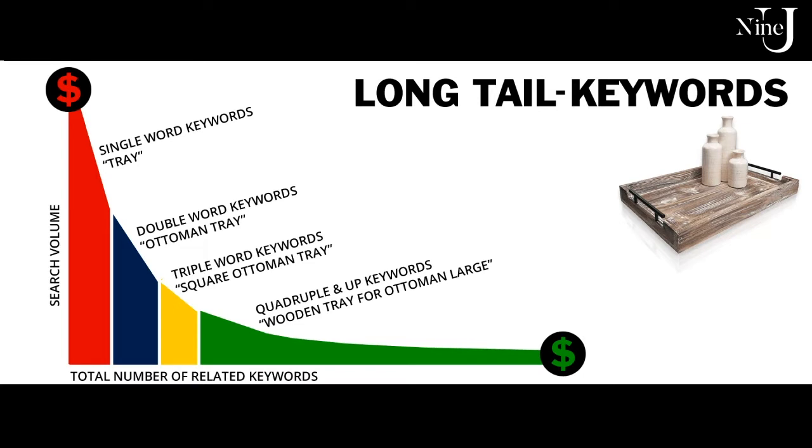Now we have the ottoman tray in here because we're going to use that as an example. A long tail keyword is a keyword or a search phrase that's made up of more than one word. If you look at this chart, you see the big red thing, and an example of a single keyword would be tray. Then we move down a little bit. A double word keyword would be ottoman tray, a triple word would be square ottoman tray, and something like four or more would be wooden tray for ottoman large.